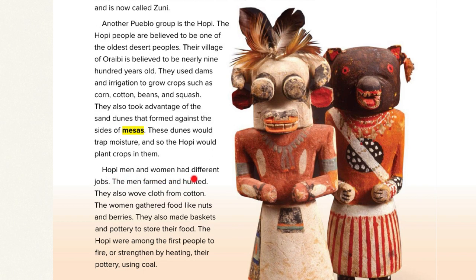Hopi men and women had different jobs. The men farmed and hunted. They also wove cloth from cotton. The women gathered food like nuts and berries. They also made baskets and pottery to store their food. The Hopi were among the first people to fire, or strengthen by heating, their pottery using coal.